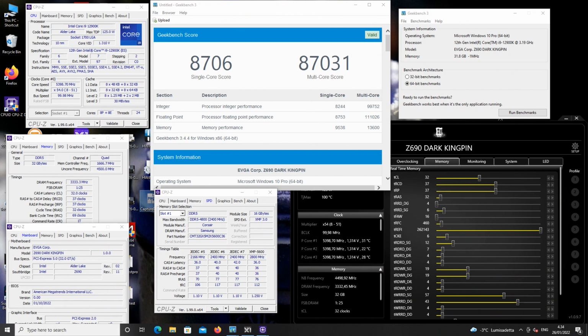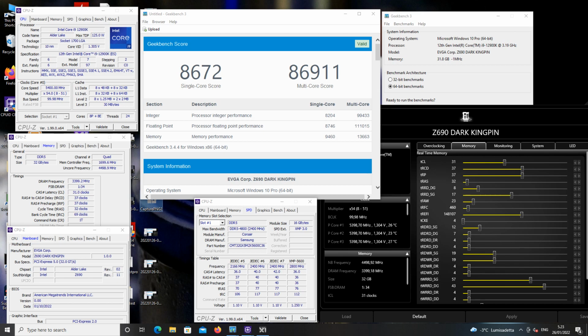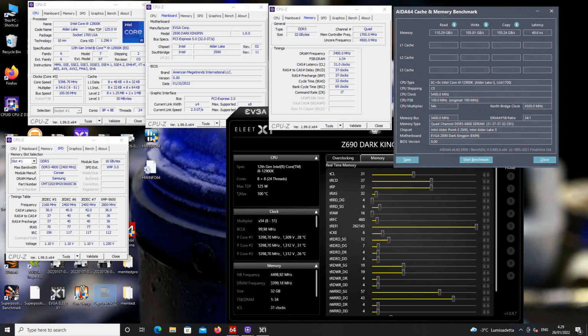I could run the exact same profile at 6667, but for 6800 I had to loosen up a few of the subtimings. The refresh interval I had to drop from the max value down to 140 something thousand, drop the write recovery time from the manually set value to auto, and I think I did leave 2 or 3 of the other subtimings at auto as well, but all of the primary timings were exactly the same. And I got a pretty nice Geekbench 3 memory score, 13,600 something, and a very nice run in AIDA64 with very nice bandwidth numbers and a latency result under 50 nanoseconds.